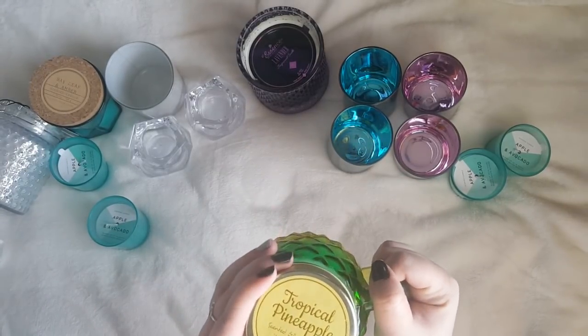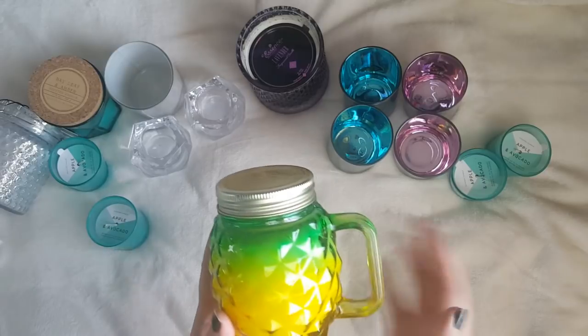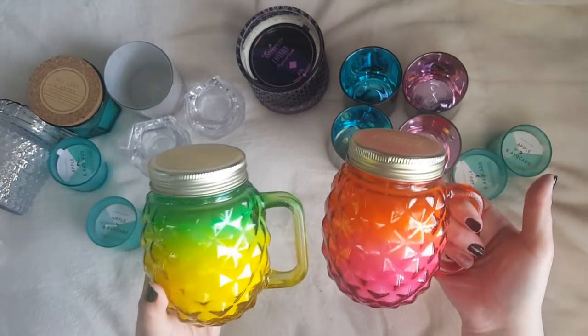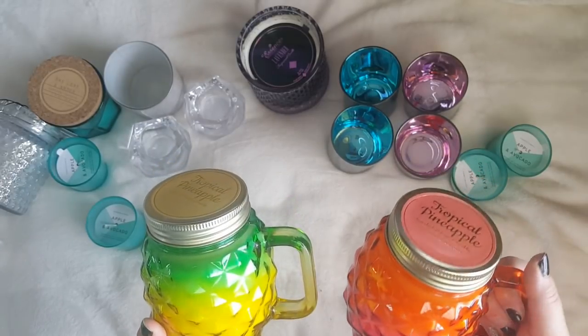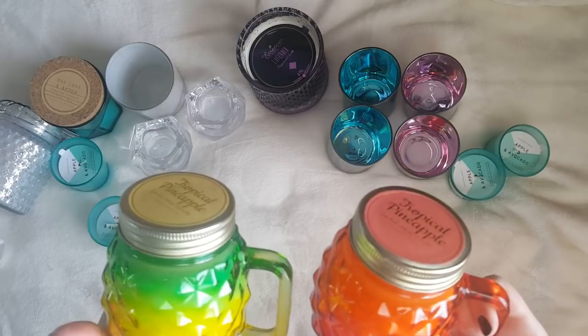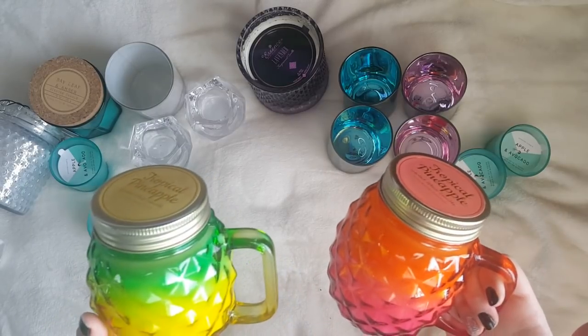It smells absolutely divine. This is £3.99 and they had it in two different colours. So they had it in the pink and orange and the yellow and green. And they're the same scent inside. It's the same candle inside. But the jars are just so fun.